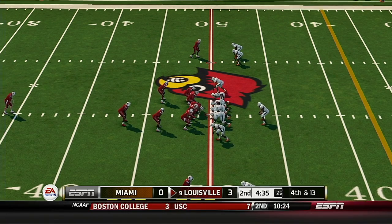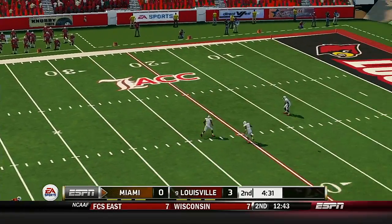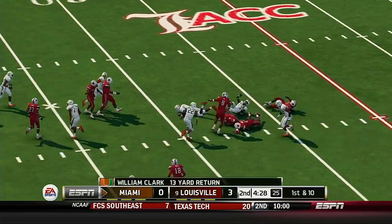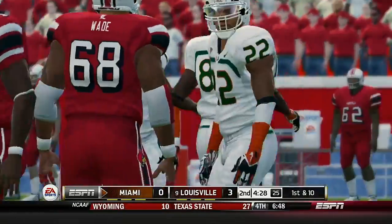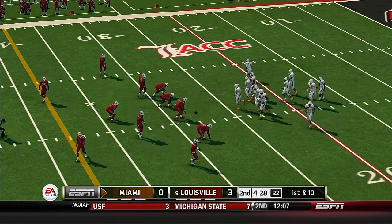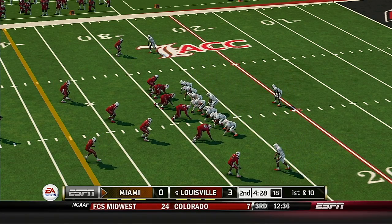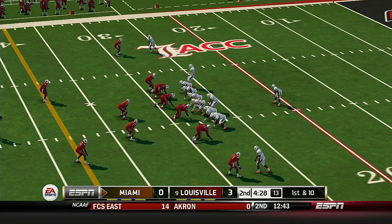Louisville is up a field goal. Clark takes it to 15. Tackle at the 28. So the offense comes out after their last drive, had the ball end up in the defense's hands by way of a fumble. The defense, I'm sure, will be aggressive again. They love going for the strip and attacking the football.